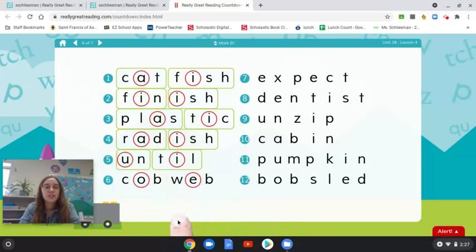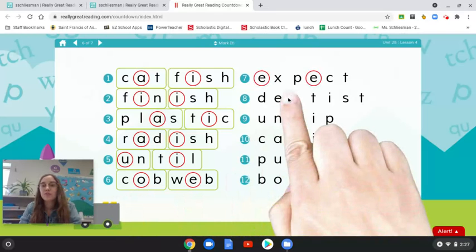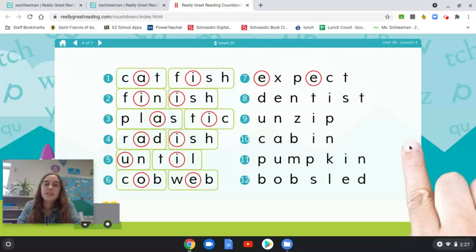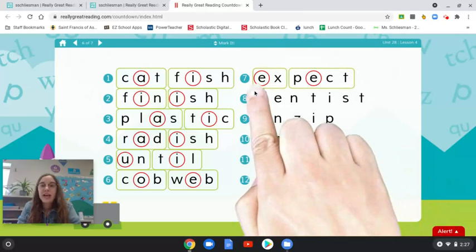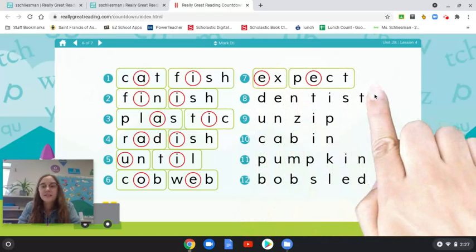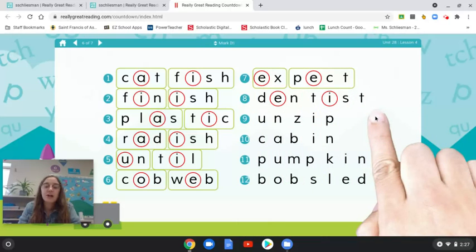2. Are they next to each other? No. So how many syllables are there? 2. Let's put a rectangle around them. Now we're going to say each syllable together. Cobweb, cobweb. Number 7, there are 2 vowels. Are they next to each other? Nope. So there are 2 syllables. Let's say them together. Expect, expect. Number 8, there are 2 vowels.